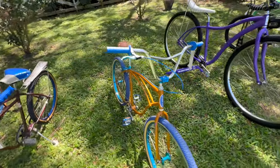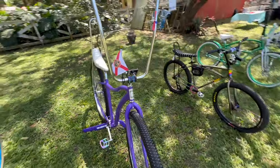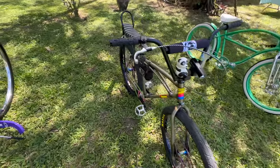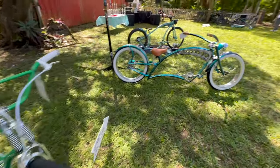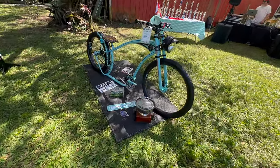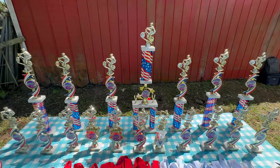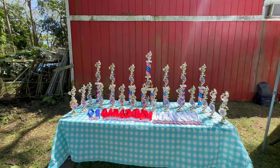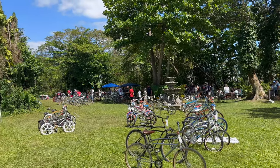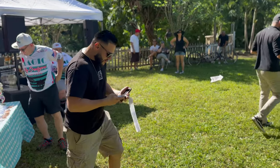This is a wheelie machine for sure. I can tell that thing's wheeling. Oh my god, I need one of these. I need one of these so bad. It's a big boy. My guy said everything for sale. Everything. Cool little design for a show. Good job, guys. Yes, sir.